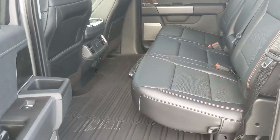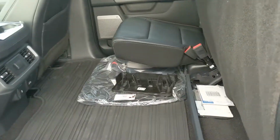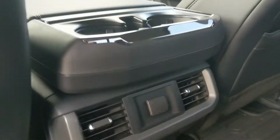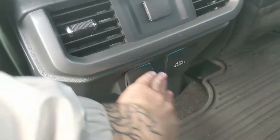First, looking into the back, where you have seating for three spaciously and comfortably with a nice full leather interior that does lift up and out of the way to accommodate any other cargo. And then in the middle you have fold-out armrests with two cup holders, as well as having two more in the middle there with a 12-volt USB and USB-C and a 120-volt power outlet.